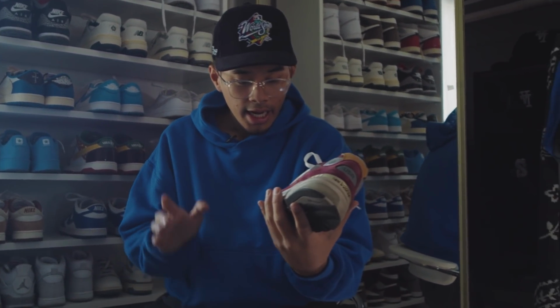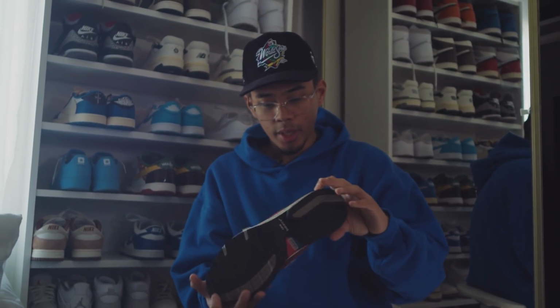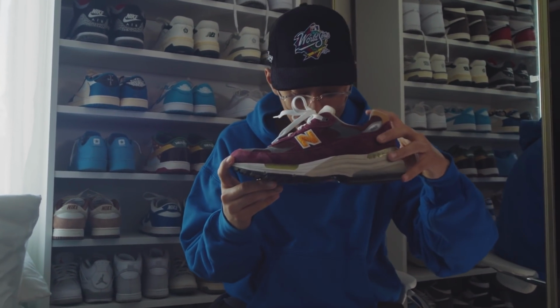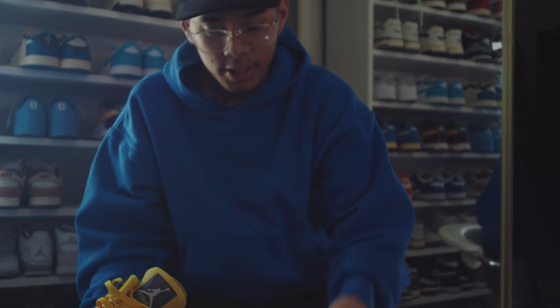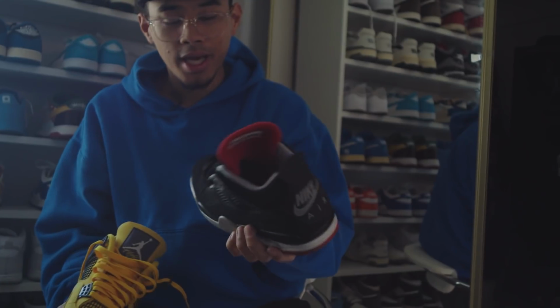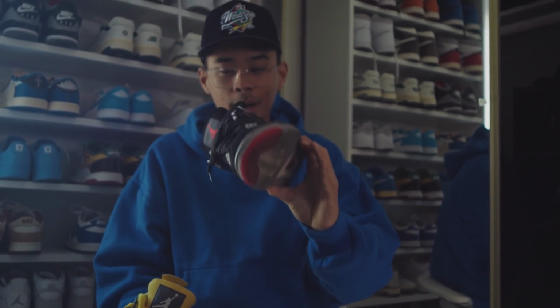Yeah, very, very clean. I actually didn't think I'd wear this color enough, but overall with shorts, very, very nice to have. Nice little daily runner. And then the next two, Jordan 4s. This one is kind of like a high school thing for me. I really wanted this in high school, so I went ahead and copped it.